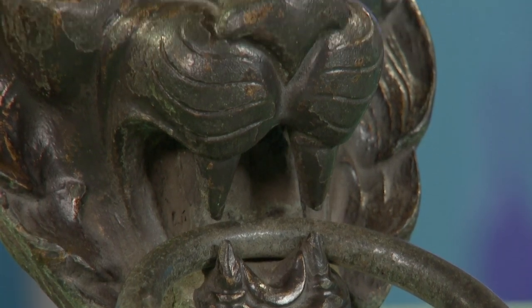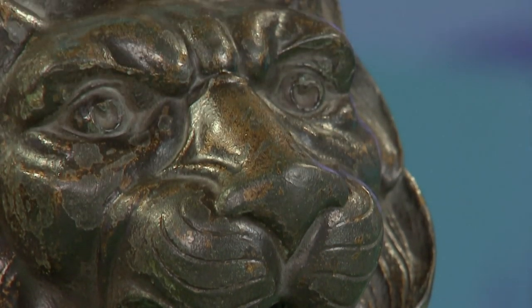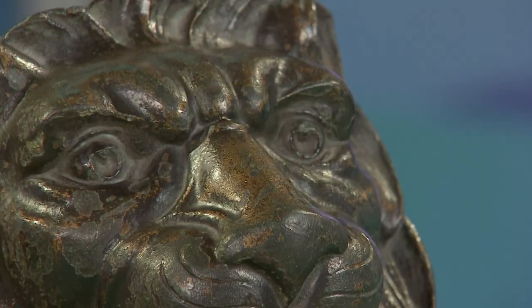Oh, right. And I think it's probably, having looked at the back of it, I feel it's probably 20th century. I don't know how you bought it on date. They actually listed it as 18th century. Mm. I think it's 1940s, 1950s. Mm-hmm.